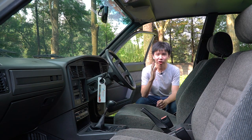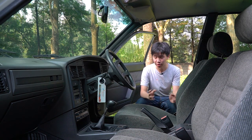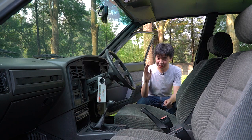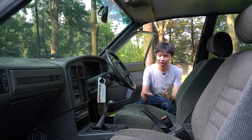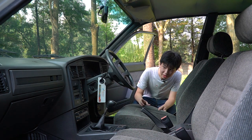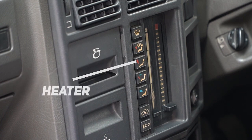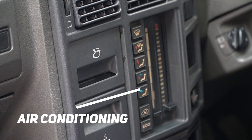And there's also one really unique feature to this 505. You know how in most modern cars, if there is a heater fitted on, you will have individual buttons for the heater, the heated windows, and the air conditioning, right? Well, in this car, you have buttons for individual combinations instead. On the top you have the heated windows, and below that is the heated windows and the heater. Below that's the heater only, and then there's the heater with the air conditioning, and then the air conditioning only.